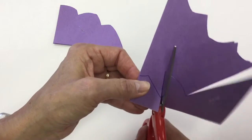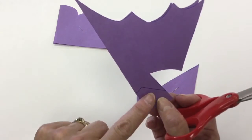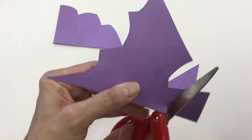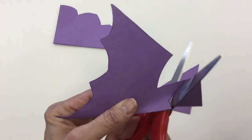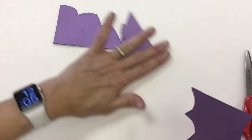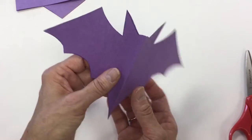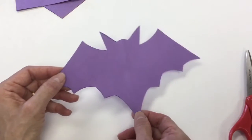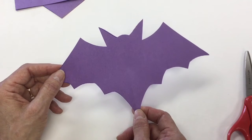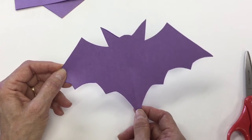Little tiny cuts on the line. There we go. One more to go. Little tiny cuts on the line. There we go. All right, that will go in the trash. And watch what happens when I open this up. I have a whole bat shape. Good job. Take your time and cut with little tiny cuts.